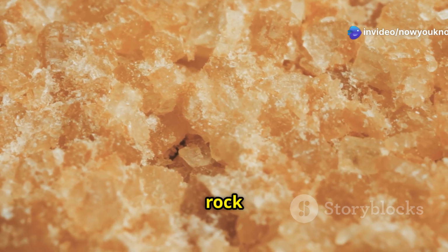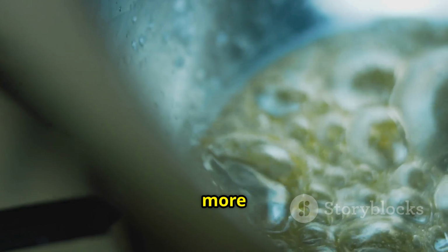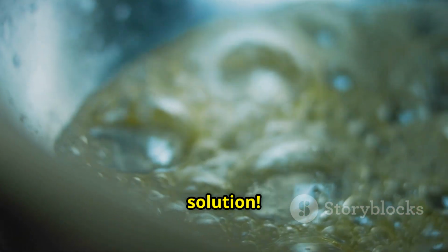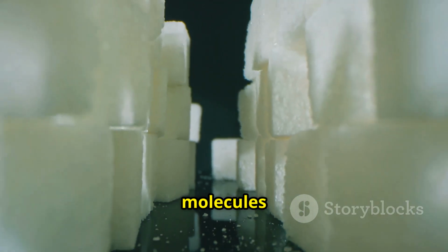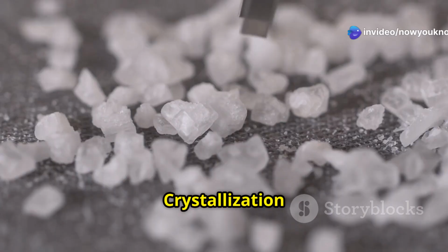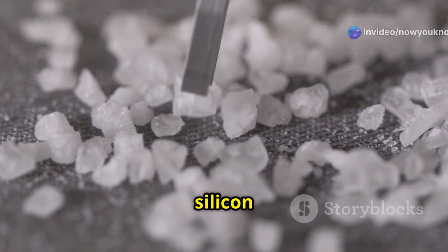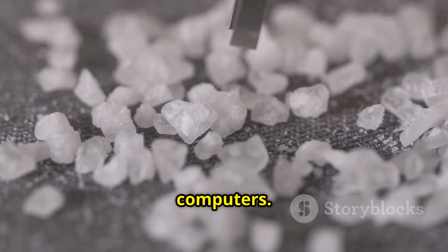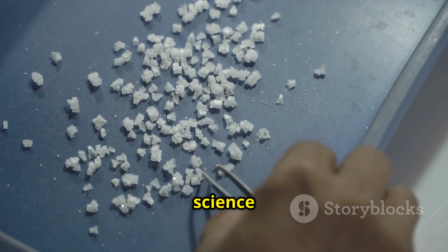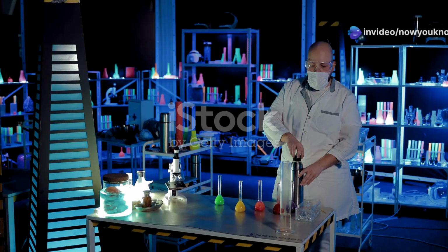Think of it like making rock candy. You dissolve sugar in hot water until you can't dissolve anymore. That's a saturated solution. Then as it cools, sugar molecules bond together, forming sparkly sugar crystals. Crystallization is crucial for purifying things, from the salt we sprinkle on our food to the silicon used in our computers. It's a shining example of how science can take something simple and turn it into something incredibly useful.